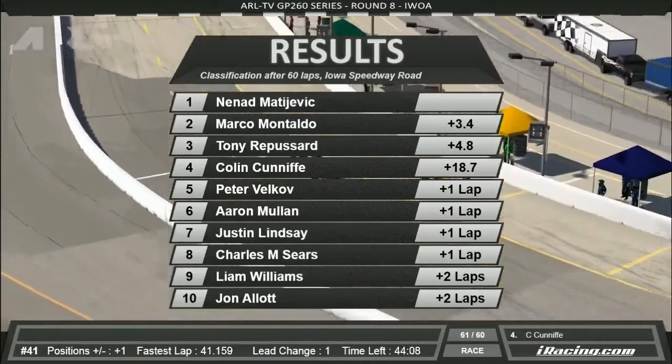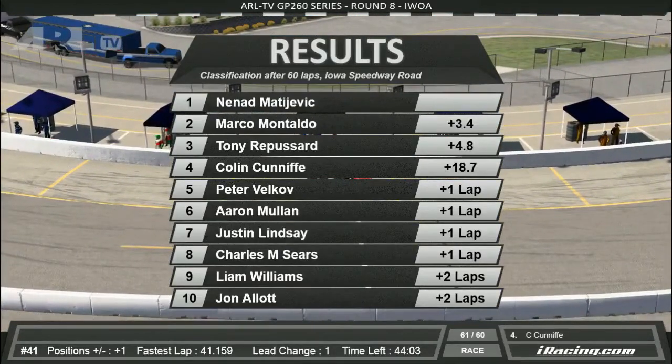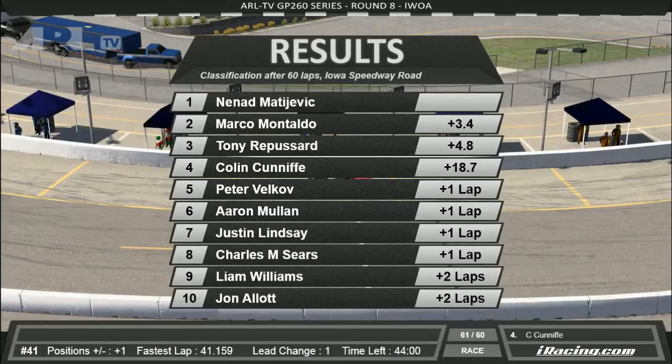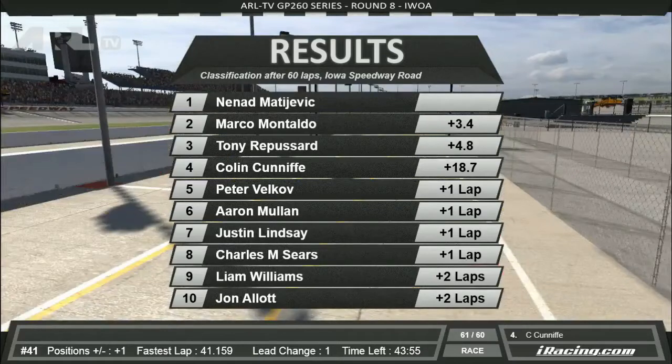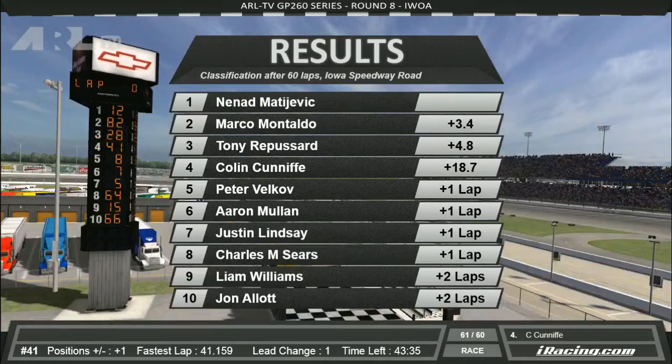Charles Sears, he'll be delighted with that 8th place and 4 points with him and his teammate Colin as well. Those guys have picked up a whole load, so they'll be delighted. Liam Williams fought back well from that 2nd lap incident with Rodriguez, gets himself 9th place, so Dan's team will be happy with 7th and 9th. John Allert as well in 10th place. Also another driver had to fight his way back through. Him and Tony again will probably have extended their lead at the top, being as Rodriguez didn't have a particularly good race.